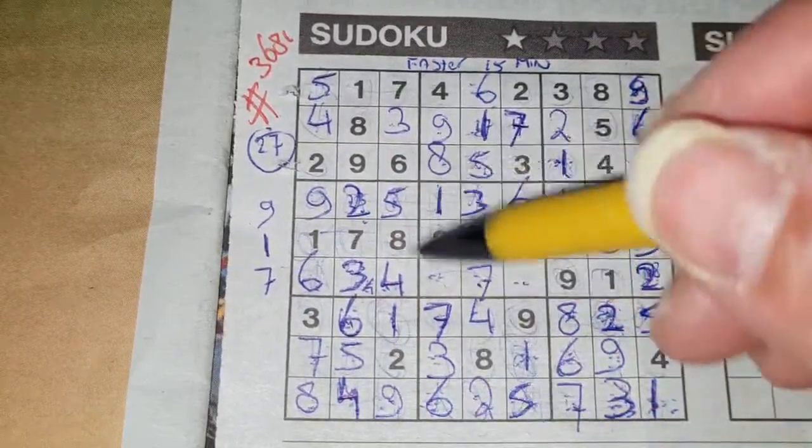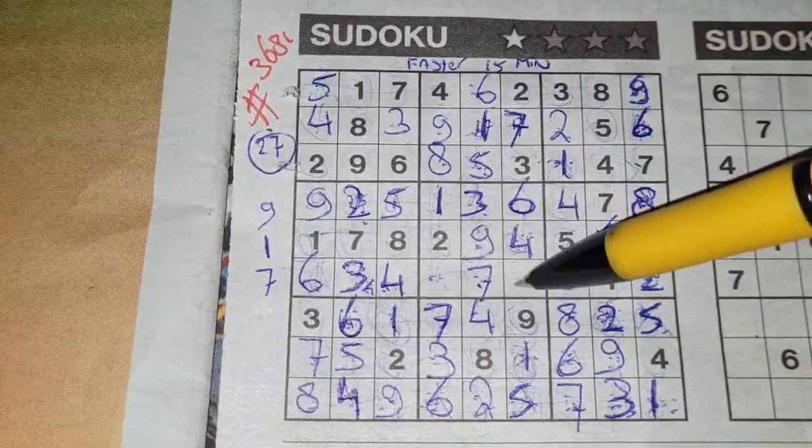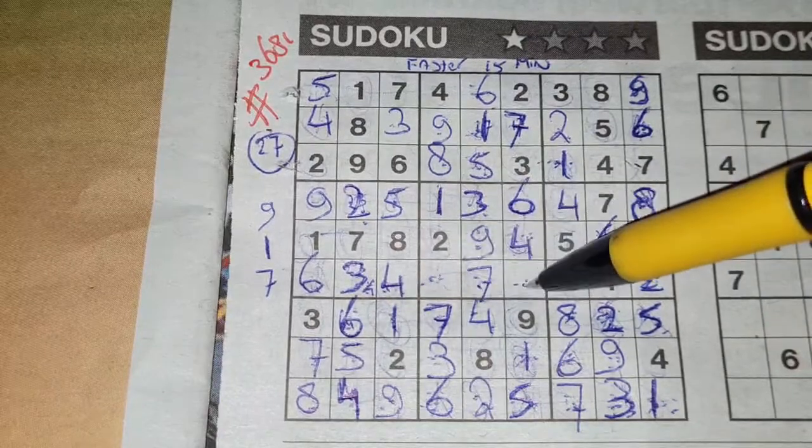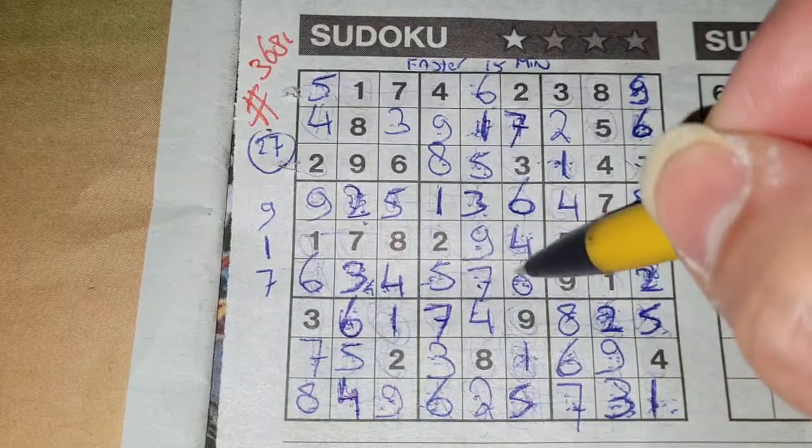Final 2 numbers of this big square for the numbers 1, 2, 3, 4, 5 is missing. 6, 7, and 8 is missing. 5 and 8. We have a 5 there, no 5 there. 5 should be here and the 8 goes there.